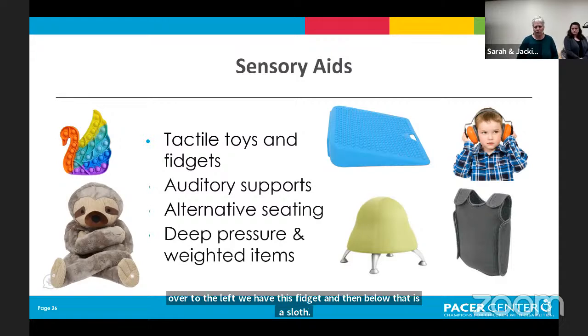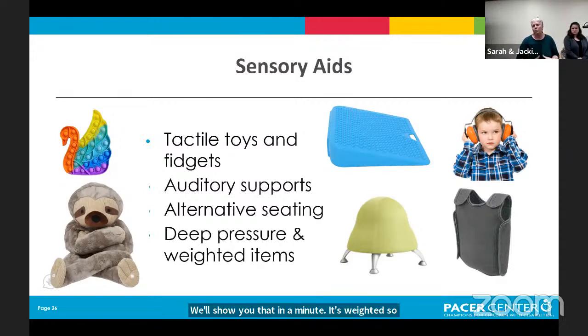It's weighted. So many different weighted items are available now, and that deep pressure can have a very calming effect. And then I'm jumping all over the slide here. Over to the right bottom is a deep pressure vest. That's probably a child size one there, but we have them also in adult size. The vest goes on, and then the Velcro's on the sides, and you can pull it and tighten it for that comforting compression feeling. And then the two items in the middle are what I would call alternative seating.